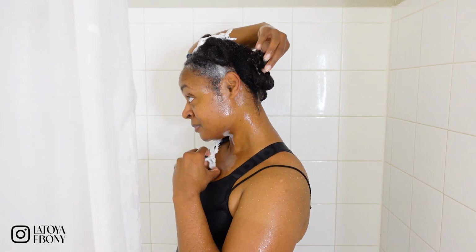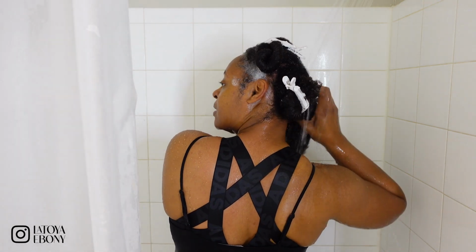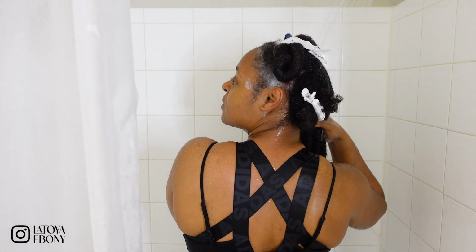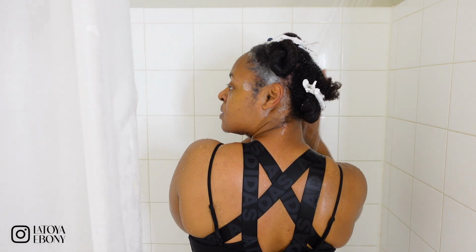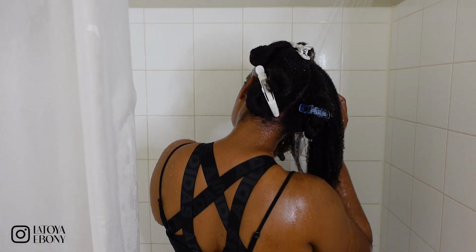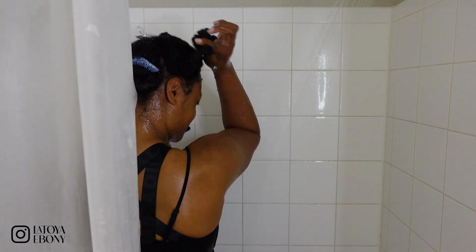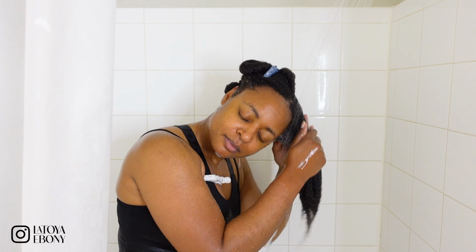So as you can see, I am going through and rinsing each section out, really making sure to thoroughly get that product off of the scalp and the hair. And I like to keep the hair as stretched as possible, which is why you see me rolling my hair and clipping it up, because it keeps that length. It just makes detangling so much easier.